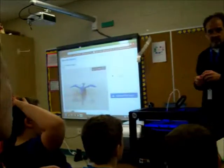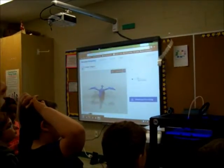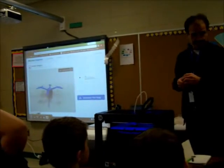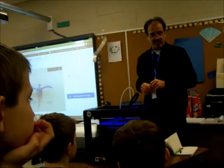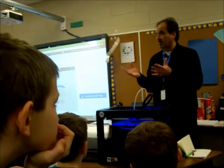Where do I get the scanners? Well, they're not free, unfortunately. They're starting to sell scanners now for your desktop. So you can get a scanner not much bigger than this, and put it on your desktop, and it'll scan a pretty good sized object.